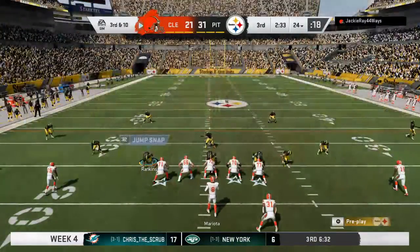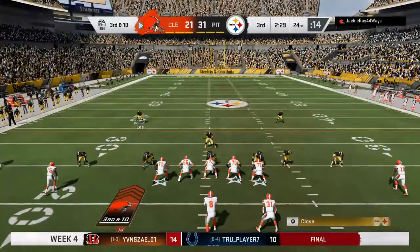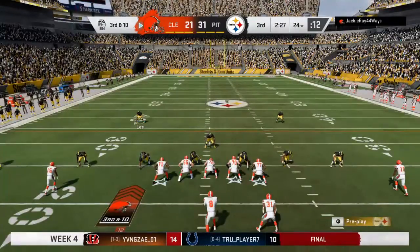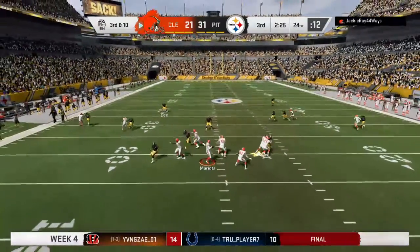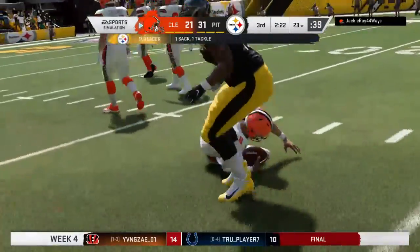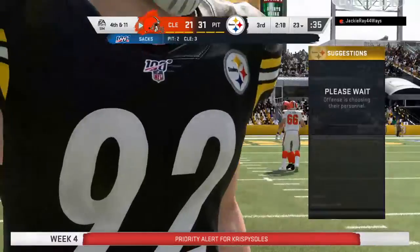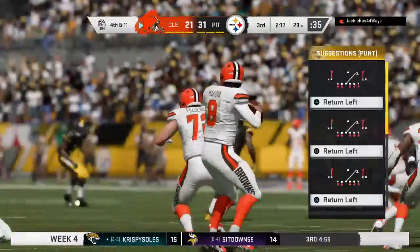10. This offense in desperate need of a conversion as they come up on 3rd down. From the shotgun, it's Mariota. Oh, the pressure too great, and he goes down once more. The Clemson product, DJ Reader, got in for the sack.